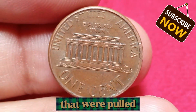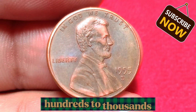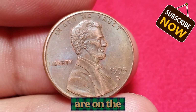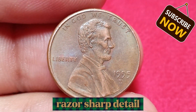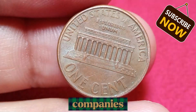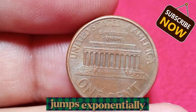These are coins that were pulled from circulation early or never spent at all, and those coins can sell for hundreds to thousands of dollars at auction. Collectors and investors are on the hunt for red-toned, fully lustrous, uncirculated examples with razor-sharp detail. And when these coins are certified by major grading companies like PCGS or NGC, the value jumps exponentially.